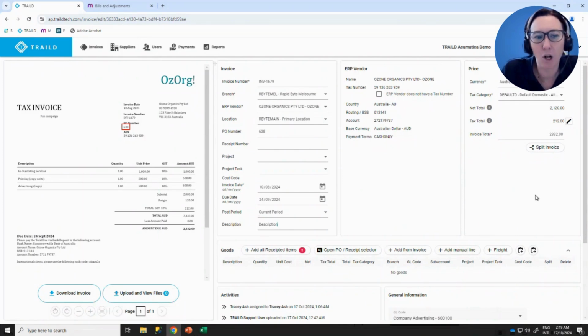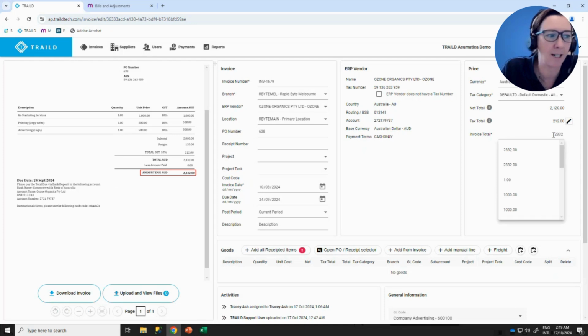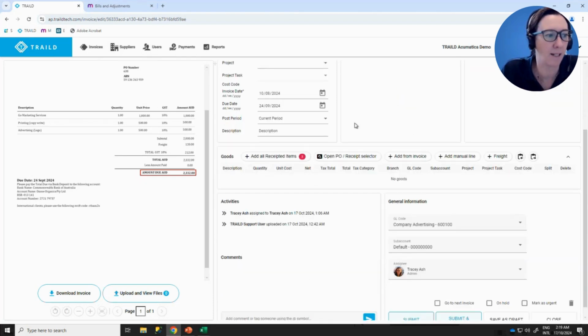Finally, the right-hand column is your pricing. And guess what? Invoice total, again, is read directly off the document. There's no need to key that in as well. So that's the header information of our invoice. We're now going to go down and look at our lines.